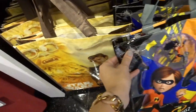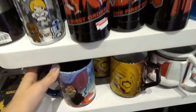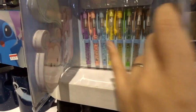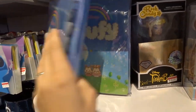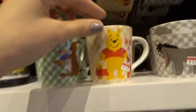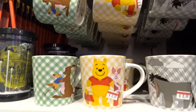They have some reusable shopping bags down there. More mugs and water bottles. And here's the Duffy notepad set. You know, like stickers and notes and stuff. I saw that before too. That is $10. I think it's the same price as it was before. And there's also Duffy notepads for $6. And little baby mugs for $9. That's a little high for such a tiny mug.